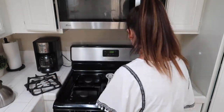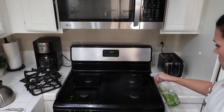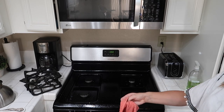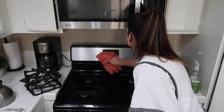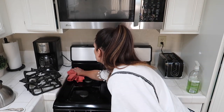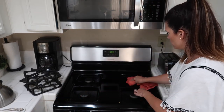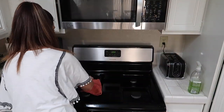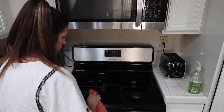One of my least favorite things to clean ever is my stove. I hate cleaning my stove. I wish that it was one of those flat tops where I could just wipe the whole thing down clean, but it's not. So I have to get into all the tiny grooves and remove those stove range parts. Let me know down in the comments what your most hated cleaning item is. It's probably the thing that's most neglected in your house, which is definitely my stove.